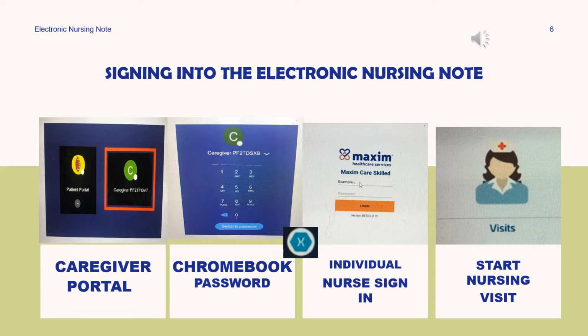When you first open the Chromebook, you will come to a section that says Patient Portal and Caregiver. You are the caregiver, and you will click on the Caregiver portal on the right-hand side. Next, you will be asked for a password. This is a password that is specific to your patient, as this Chromebook is specific to your patient. The password for your patient is 00 plus the last four of their medical record number. Not their PDN number, but their medical record number.